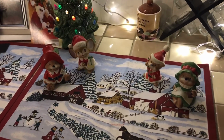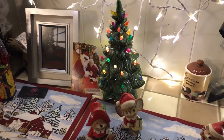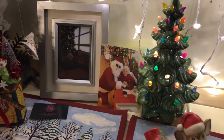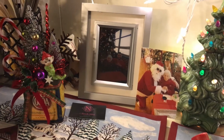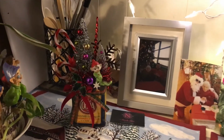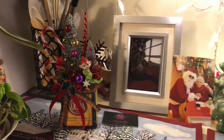Then this is in my little hutch cabinet area. I had this shifted and rotated, but I am going to leave it like this for now. Obviously a ceramic Christmas tree, some very special pictures of my Nana, rest in peace. I always think of her, and this was her favorite time of year, so she has to be included in my decor. A nice little arrangement here that I bought this year at the holiday market where I work. So that's cool.